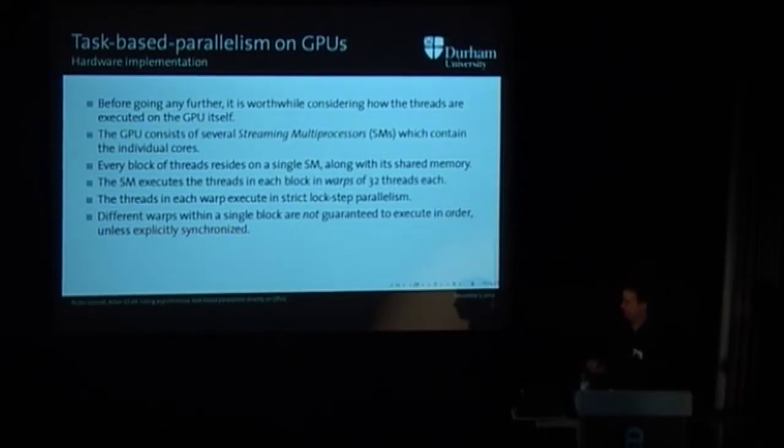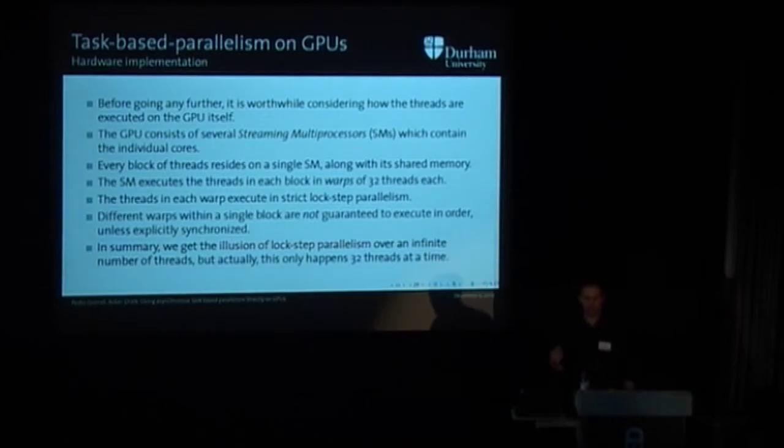And it's actually only within these warps of 32 threads each that everything is executed in lockstep parallelism. And different warps, even if they're within the same block, we have no guarantee that they will execute in order. It's just that whatever warp is ready to run, it will be run. And so if we need synchronization, we have to do this explicitly. So in summary, we have a programming model that gives us the illusion that we have an infinite number of threads, just a very, very large number of threads, and things happen in some form of parallelism. But actually what we get is only a finite number of lockstep parallelism that only works on a finite number of threads at a time. And that finite number is set to 32.